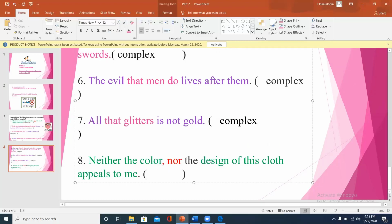Neither the color nor the design of this cloth appeals to me. Have you noticed the fanboy here? Nor, with two independent clauses. So the sentence would be compound. That was our homework.